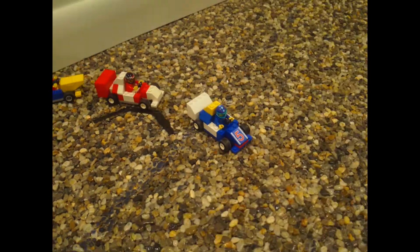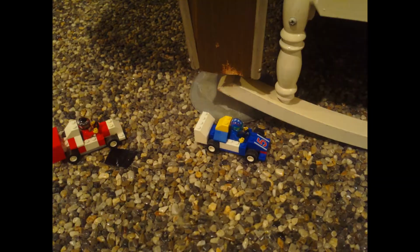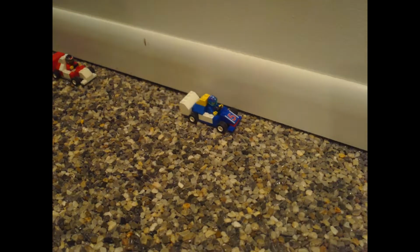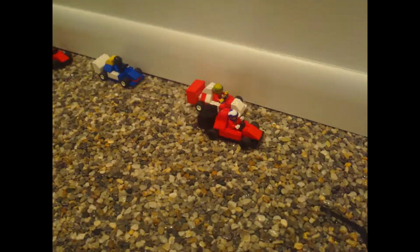Nigel Mansell got that early jump and he's going to hold Gerhard Berger back in second position. Third place is Michael Schumacher as they come through the chicane for the first time. Oh, car in the wall! It's Nelson Piquet. Slid a little wide through that chicane and he hit the wall. His day's done for that Benetton. Mansell's still holding onto that lead. Now he's got a huge jump.